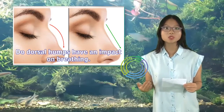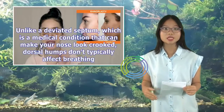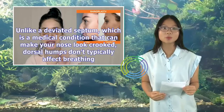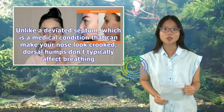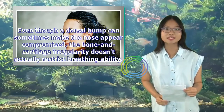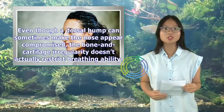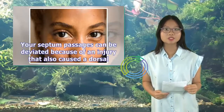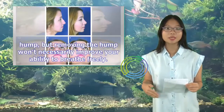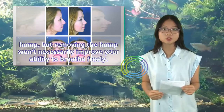Do dorsal humps have an impact on breathing? Unlike a deviated septum, which is a medical condition that can make your nose look crooked, dorsal humps don't typically affect breathing. Even though a dorsal hump can sometimes make the nose appear compromised, the bone and cartilage irregularity doesn't actually restrict breathing ability. Your septum can be deviated because of an injury that also caused a dorsal hump, but removing the hump won't necessarily improve your ability to breathe freely.